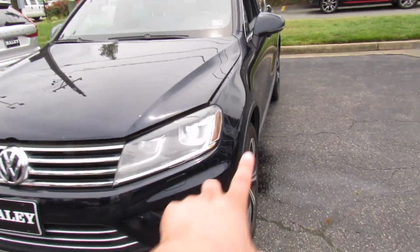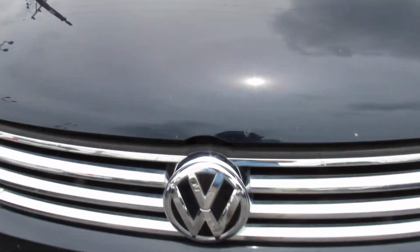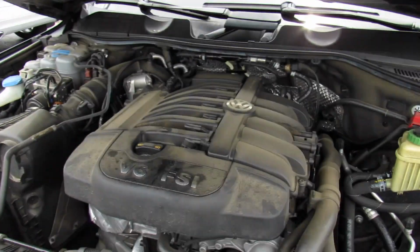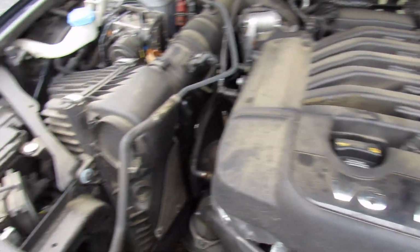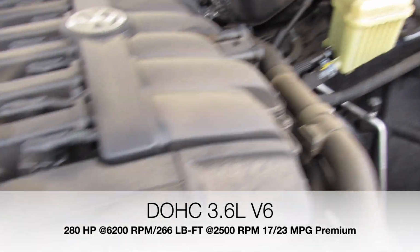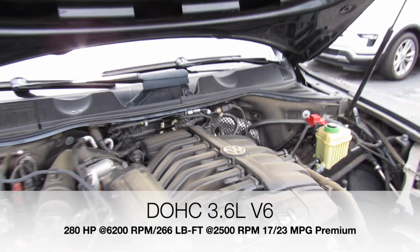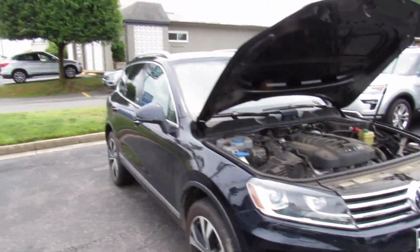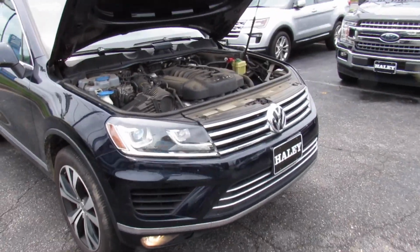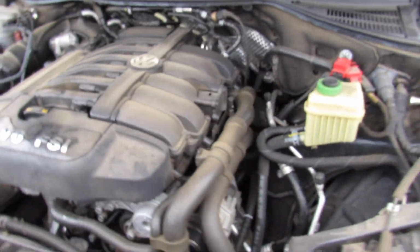And up front, you can see your projector HID headlights, fog lights down below, and then under the hood on this one, it is equipped with Volkswagen's 3.6 liter V6. Everything under here, running fantastic, in great shape. Just needs a bath. And honestly, driving this around with this engine, more than enough power. I'm sure you'll get great gas mileage with that 8-speed auto as well.